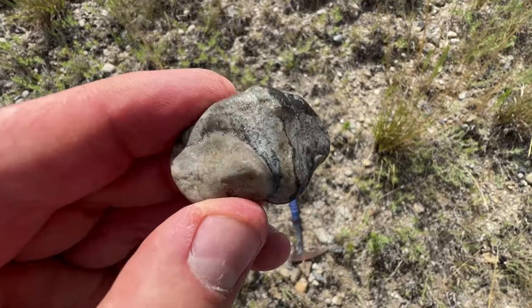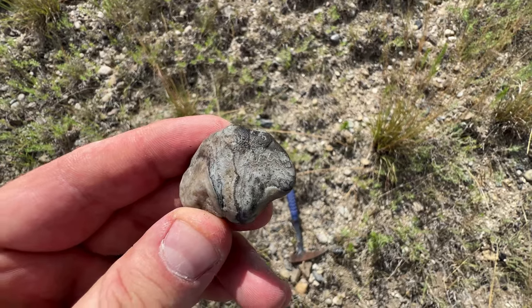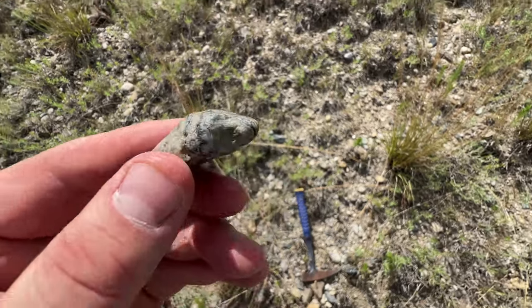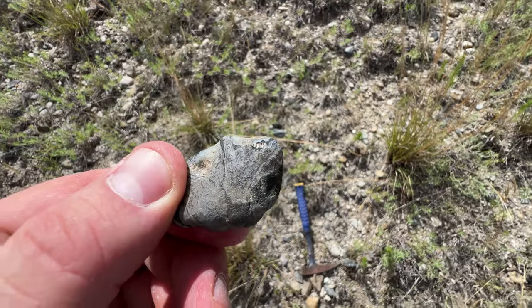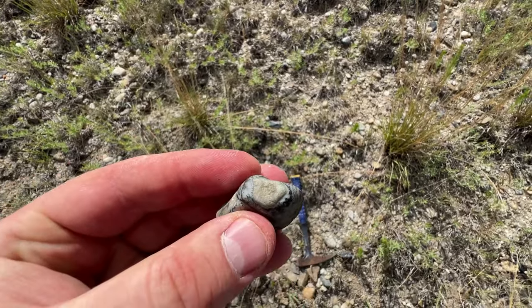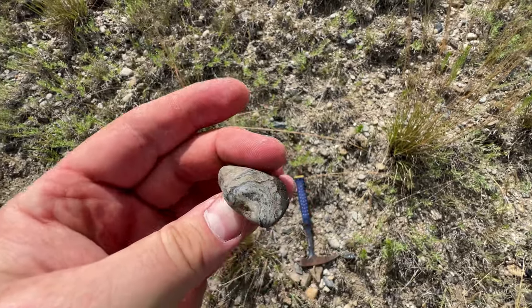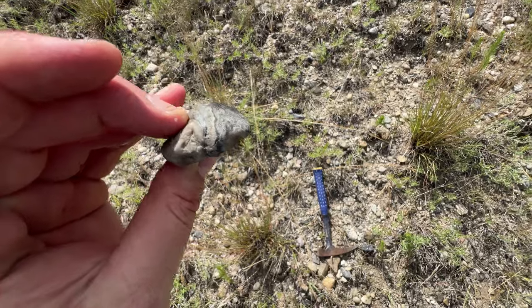Just picked this one up. It's almost got a little bit of a lace agate pattern on it. Right there. A little bit on this side. Around this. Let me throw that in the tumbler. Probably come out really pretty.